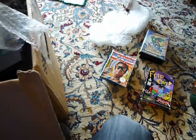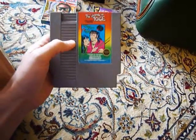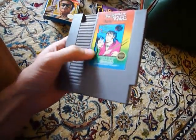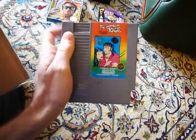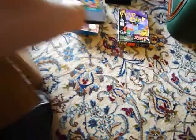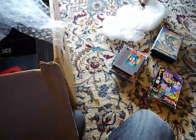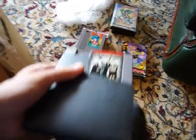And some US exclusive here. This is The Legend of Kage, also from Taito. The label is a bit damaged, coming off a little bit at the edge here, but I got this really cheap, so I'm not complaining. And let's have a look at some more NES stuff.